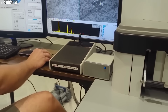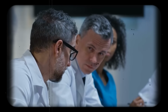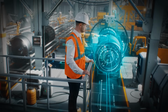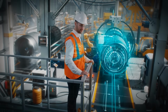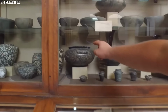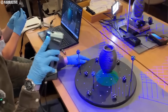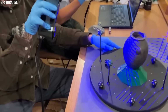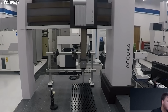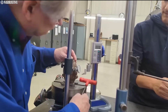Once the scanning was complete, the data was handed to a group of metrologists, the experts in precision measurement, whose skills ensure that turbine blades in jet engines are crafted with near-perfect tolerances. If anyone could determine the true nature of this vase, it was them. They brought in their coordinate measuring systems, instruments so advanced that even 1/1000th of an inch could spell the difference between perfection and failure.